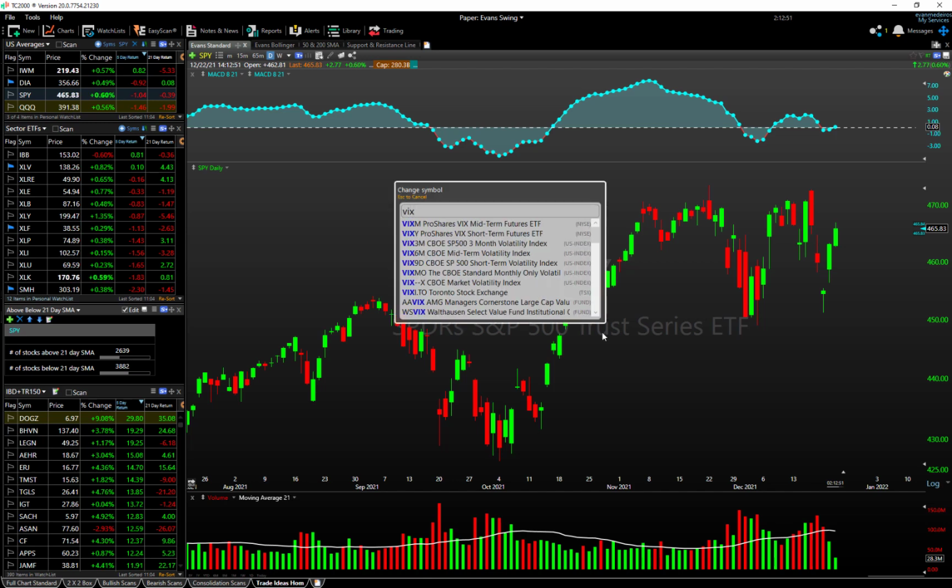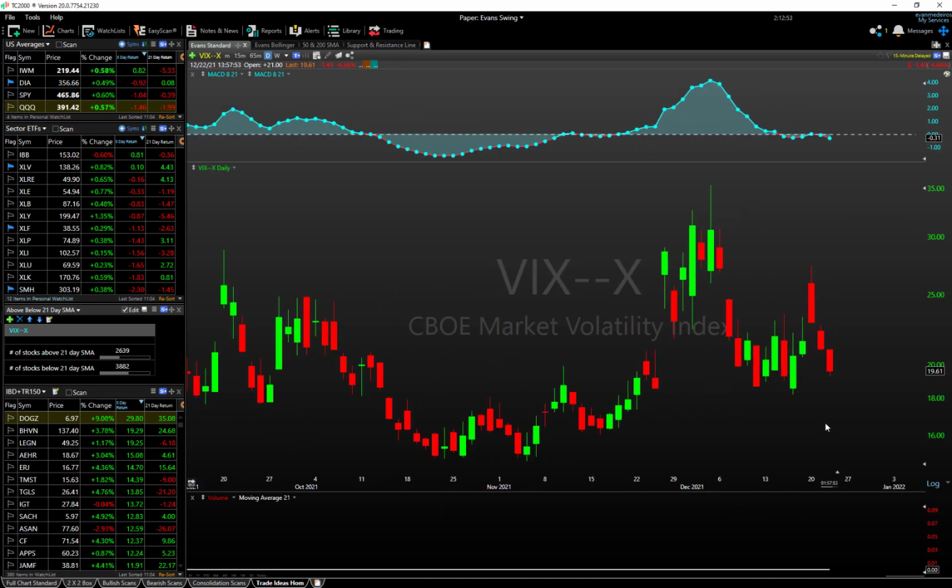I will say in terms of volatility, the thing that I do like is that the VIX is starting to unwind a bit here. We're back into the teens. We'll see if we can stay here. This is ultimately a good thing. It's one of the things we've been talking about as well. I like to see this back down, ideally below 19. We'll see if it can get there.